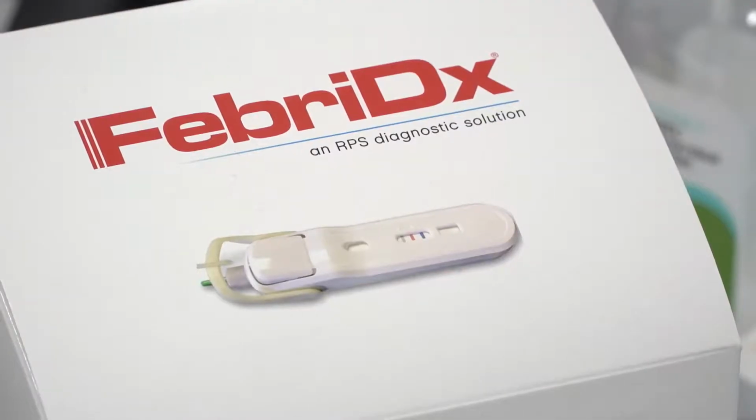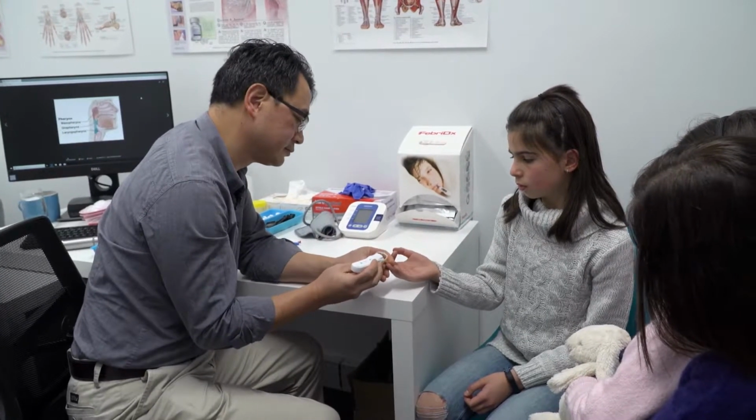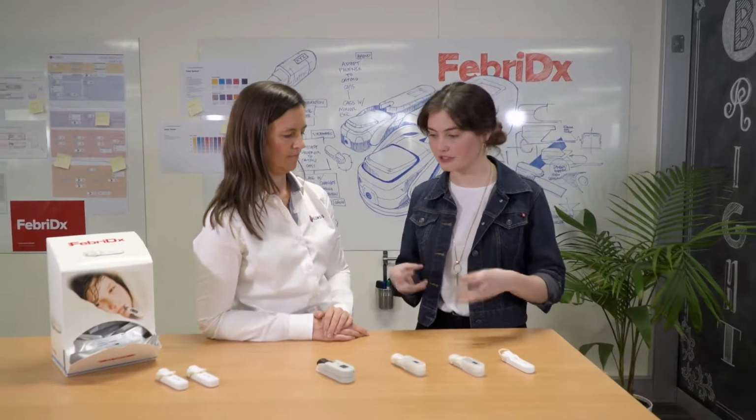We've got a new test that can help us decide. It requires a drop of blood and we know the result within 10 minutes. We don't want to give antibiotics unnecessarily. Sasha, while we're waiting for Zoe's results, do you mind showing me a bit of what's actually happening?